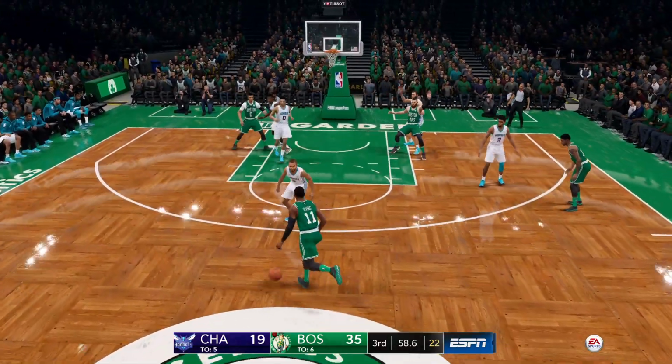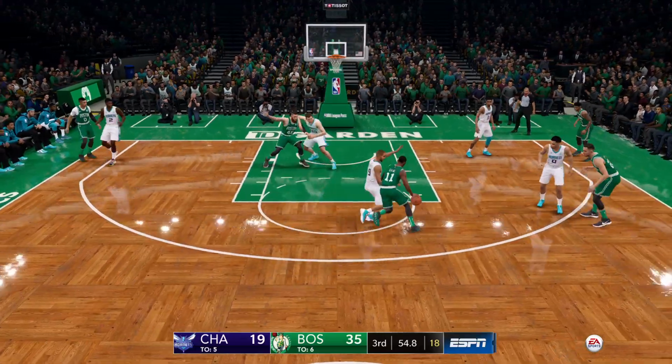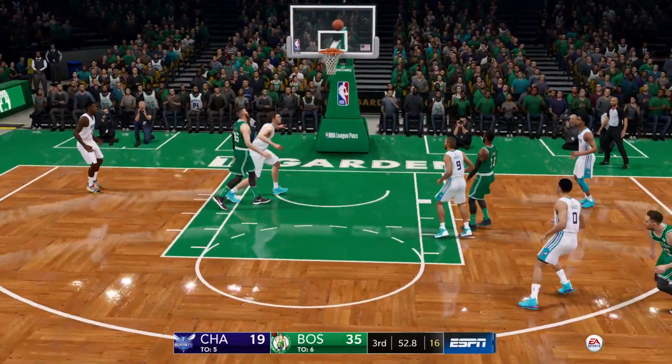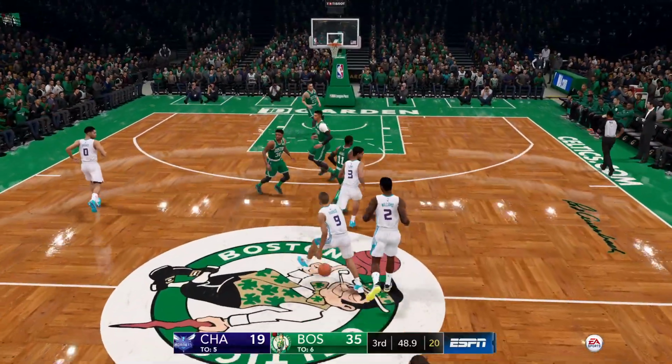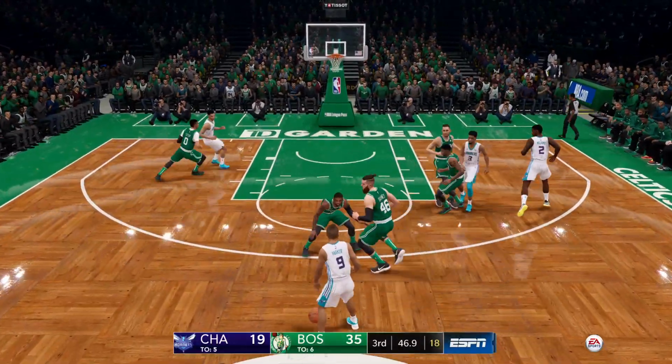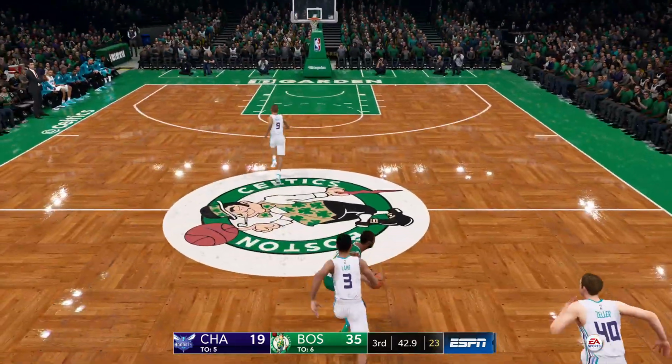1 minute left in the third quarter. From the outside, no good. It's easy. Force guys into low percentage shots. That's the reason why we're big into stats. It was all provided to you before the game in the scouting report.